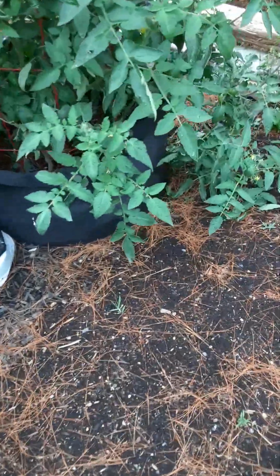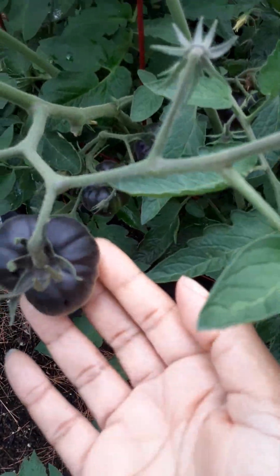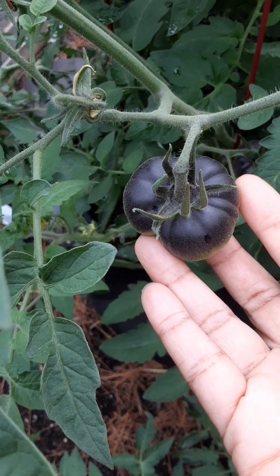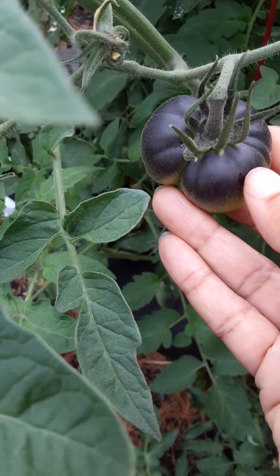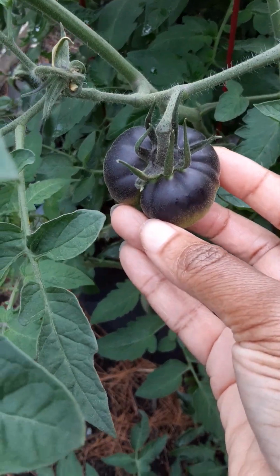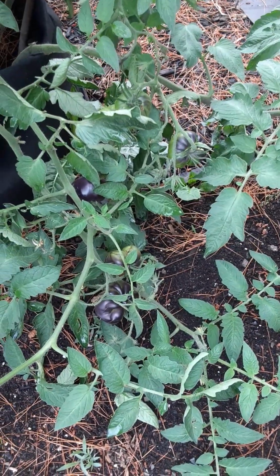Okay, we come over here to the Cherokee Purple. Guys, look at that. So how do you know it's Cherokee Purple? Well, it's a dark, I wouldn't really call that purple. It's like a dark black color on top. It's got a purplish hue to me, but this is what it's going to look like. These are taken off. They're all down on the ground. I'm going to have to get some stakes and stake it up.